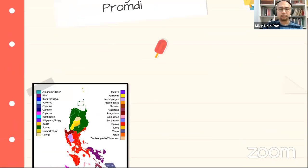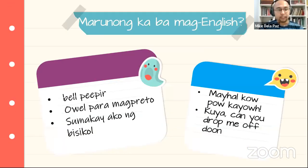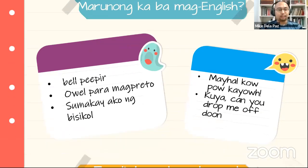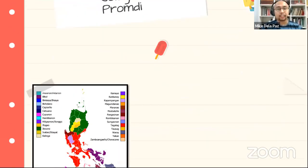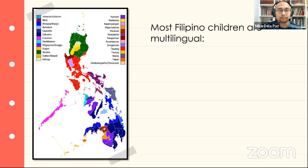And just to go back to my previous slide, yung bell pepper na yan, oh well, para magpreto, sumakay ako ng bicycle. There's reason to that. To explain, we have this map, right? There's so many languages in the country. There are 170 plus. A few years back, two of those languages died because nobody's a living person who can still teach that language. So marami talaga languages ng Philippines. And thus, most Filipino children are multilingual. And a lot of us forget this.